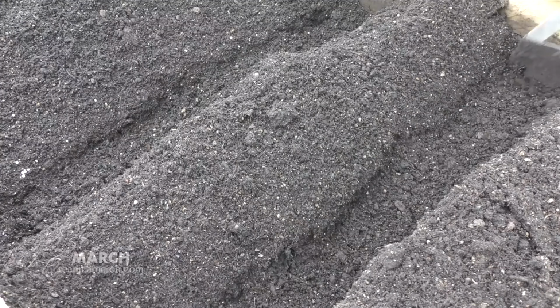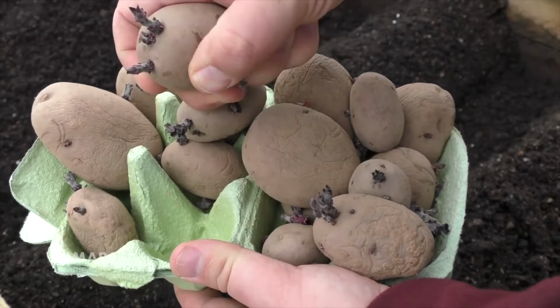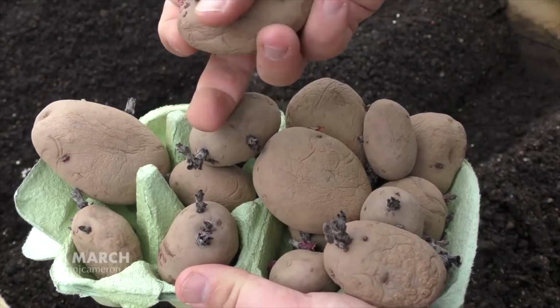Here are my potatoes with nice sturdy chits on. If you've got some chits that have quite a few on, I just rub them off so that I leave just two. You get bigger potatoes that way. So just like that, rub them off until you've got two sturdy ones.